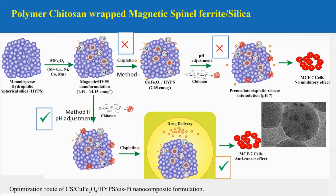But we need to optimize certain conditions because the chitosan involves usage of acetic acid. Because of that, when we functionalized with the cisplatin, as you can see in method 1, the first method, and then did chitosan wrapping, it didn't show any anti-cancer activity. So what we did, we first wrapped with the polymer chitosan, and then finally we added the cisplatin, and then we wash. And then we can see there is active anti-cancer activity. So like this, we have to optimize certain steps to make it more active.